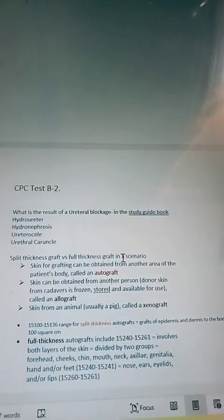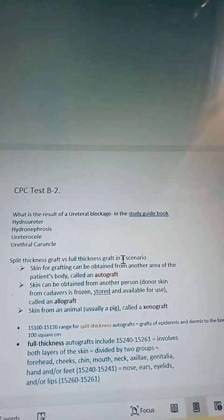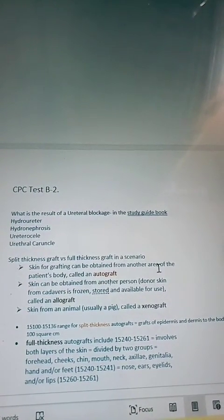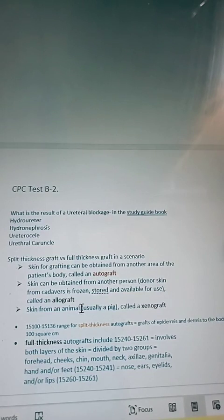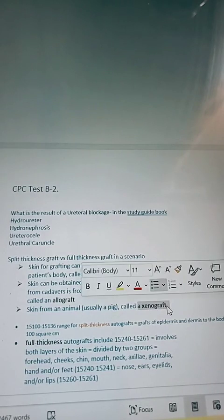Is that helpful? So I separated them out by definition of what each one of them is. So autografts means you are the owner and driver of all those body parts being put on you. It's your own body, so think of it that way. Allografts have 2 L's in it. So those body parts walked over to you. They're usually cadaver skin or something like that. And then animal products like pigs or maybe even fish scales are xenografts.